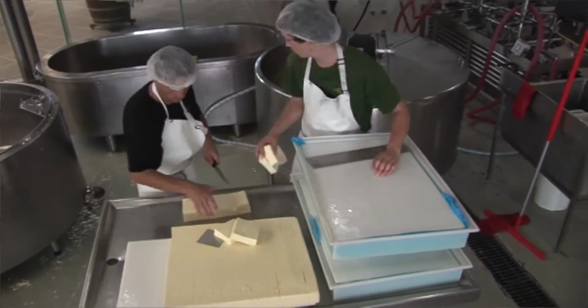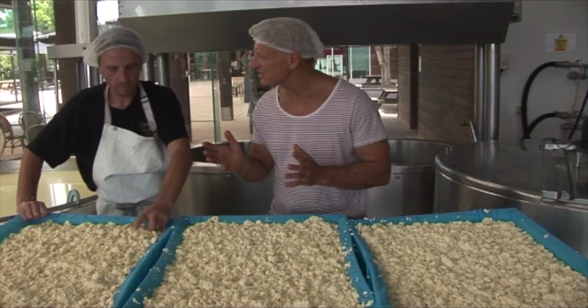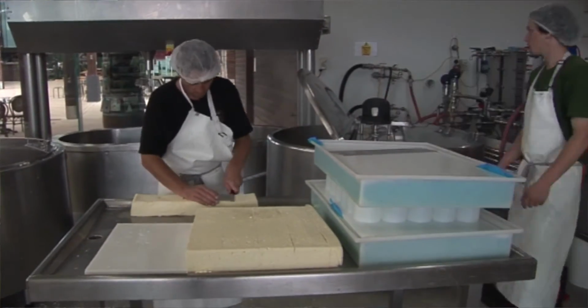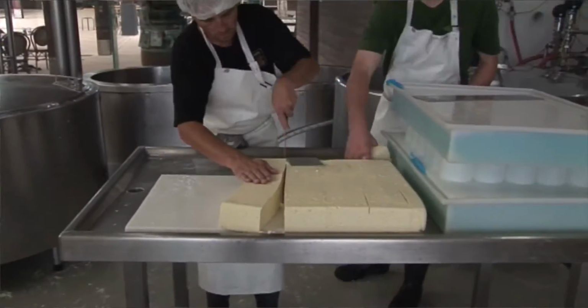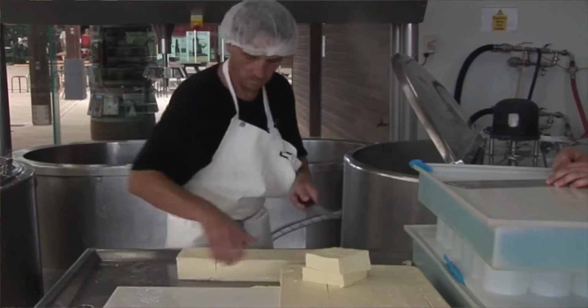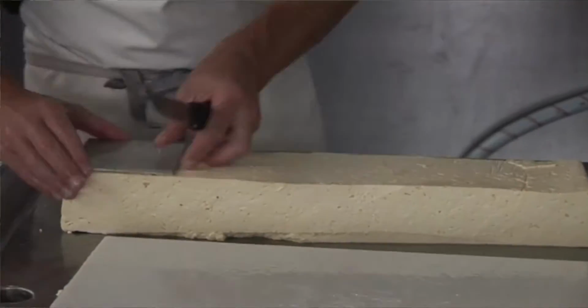Okay, well, we're going to follow you through your process, mate, and see the final product of this cheese. Now, you make this in one day. I make this in one day, yeah. This will be put in brine tonight. Tomorrow morning it'll be vacuum packed and ready for sale. Gee, that's amazing, mate. I thought it would take weeks to do this stuff, and in one day, all this is done.